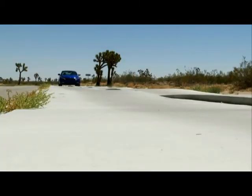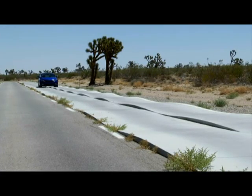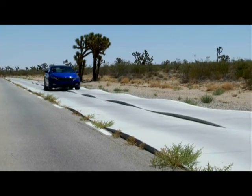Sideways is part of the suspension articulation test. It's durability. It basically twists the entire car so that the suspension is working in opposite direction on the front and the rear axles of the car. We're checking for squeaks, rattles, part failures, articulation and suspension bottoming out.